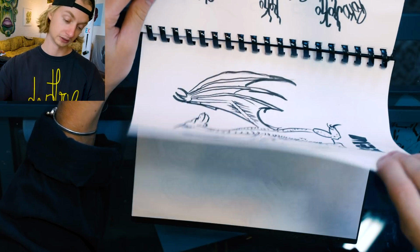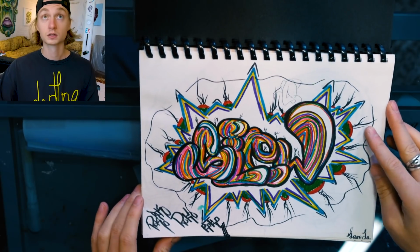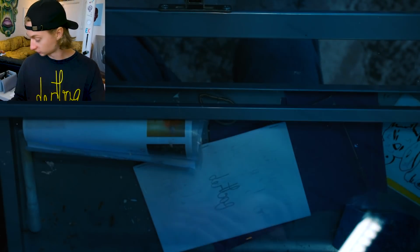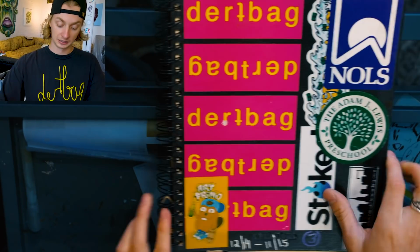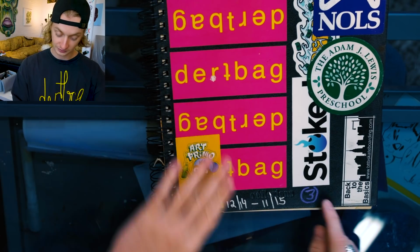Yeah, a little dragon. And that's the end of this sketchbook. All right, this is a keeper, wow. Bunch of awesome drawings that turned into murals. Last one, this is where we left off, December. Wow, this is like a whole year.